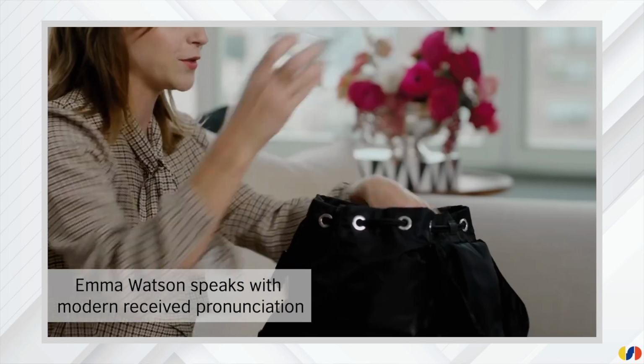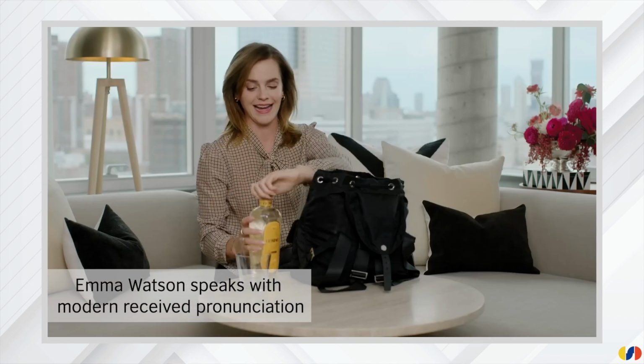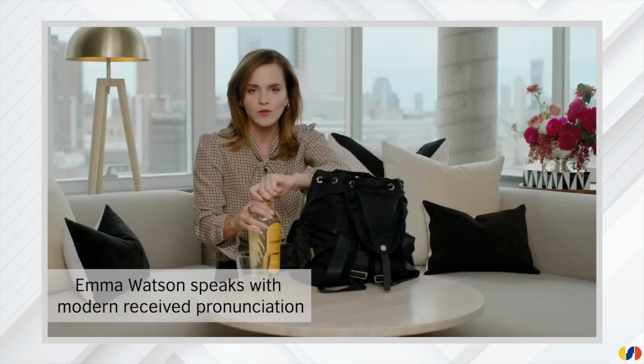Okay, so the former Harry Potter star speaks with contemporary received pronunciation, or RP as it's also known. It's a British accent that is known for its clear articulation and very precise sound shapes, like the t sound she articulates here.